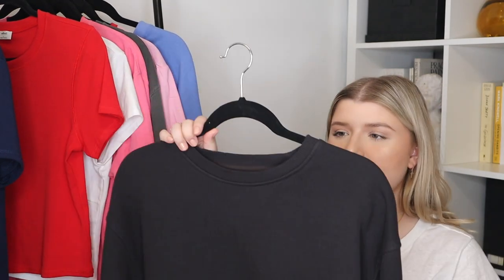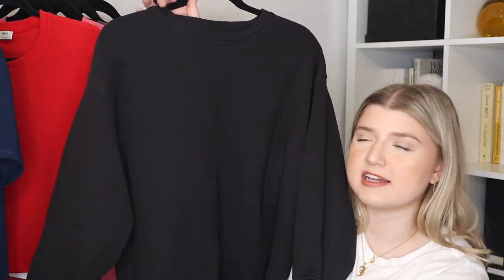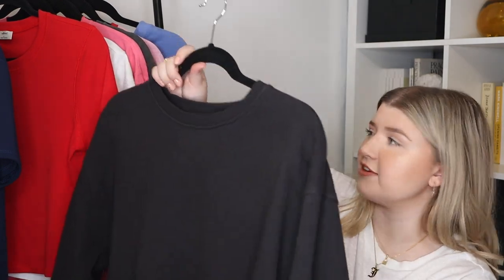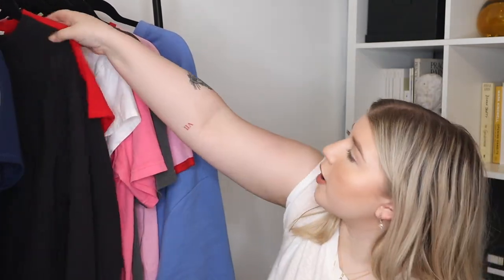I wish that this came in more colors. I believe it only comes in the black and a yellow. It's perfect. It's just perfect. And I want to wear it every day of my life. I love it.